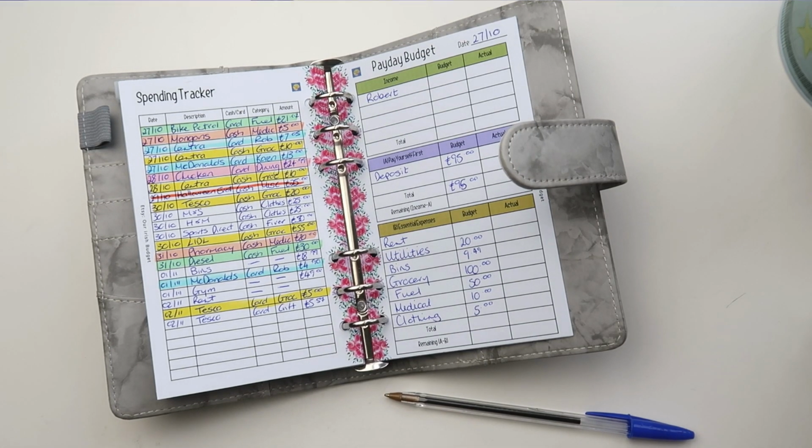Today we're going to go through the final payday budget for October, and we're going to close out the weekly check-in as well. So without further ado, let's just jump in and see how we got on.